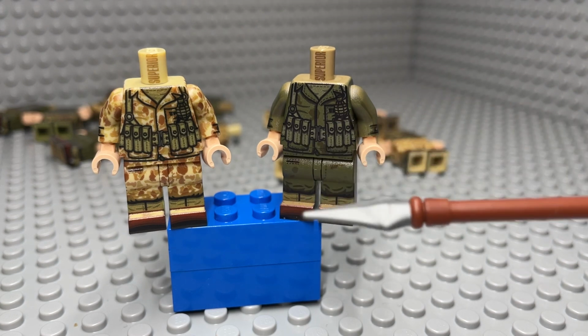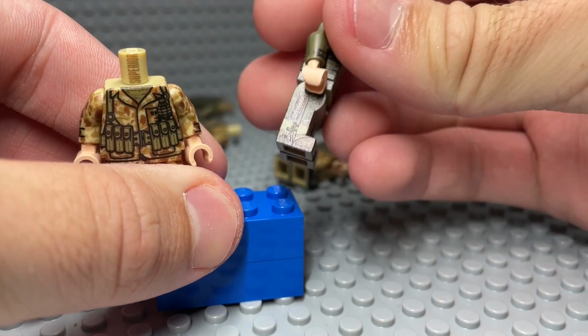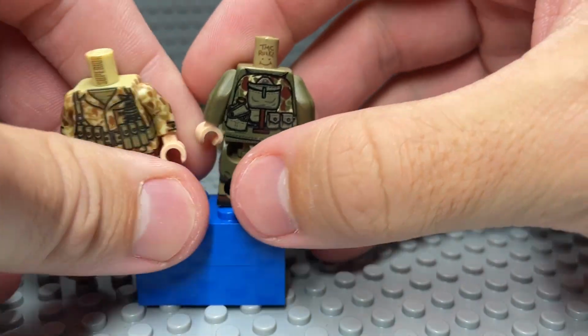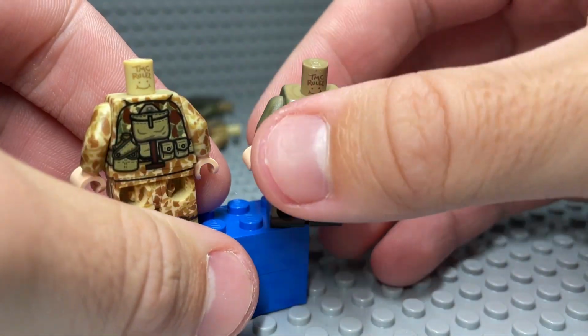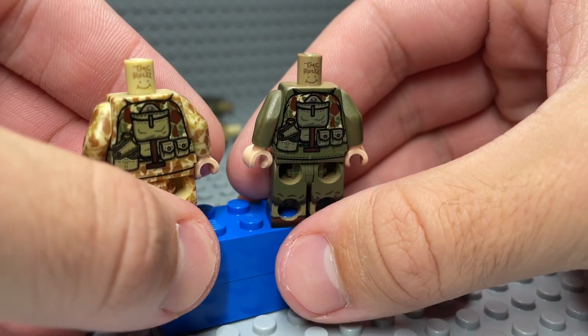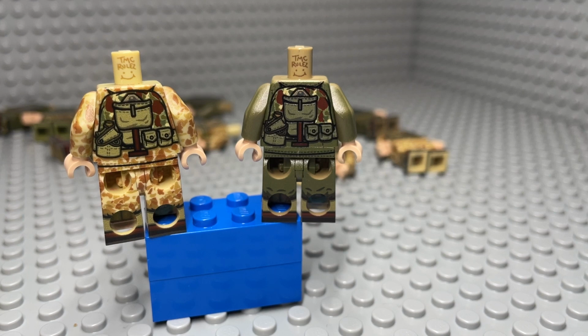I'll let you guys look at these torsos, these minifigures, for a little bit. I don't really think there's much to say. I've talked a lot about the camouflage and these minifigures already in their other forms. So why don't you just take a gander at them. Now we'll look at the back of both of these figures. They both have kind of the same outfit. They have that same pouch. They have their bedroll, I believe that's what it is, also wrapped on top of that.